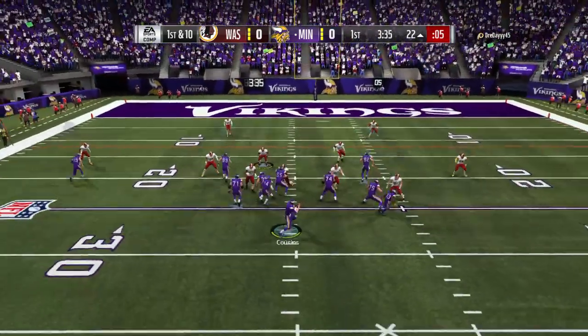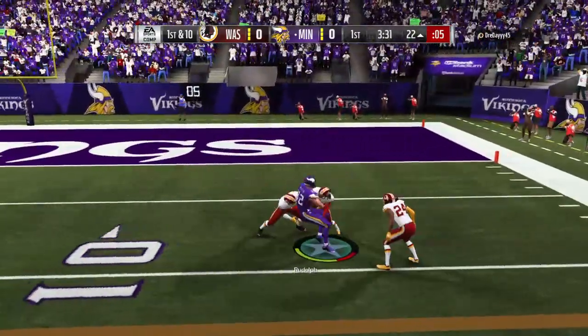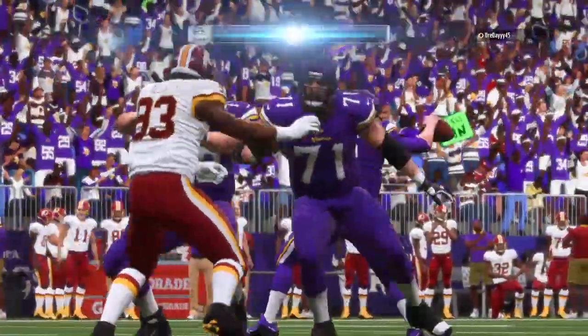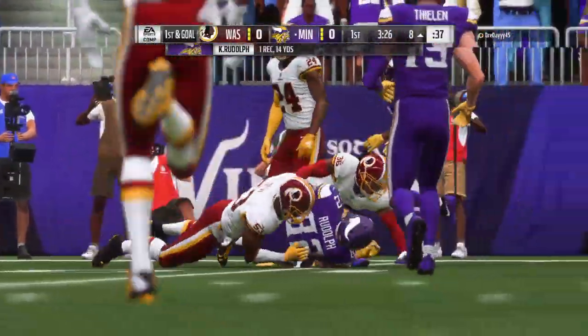Cousins now to throw on 1st down. This will be caught inside the 10. And they've got it inside the 10 at the 8. Back-to-back nice gains. That one for 14 yards and another 1st.